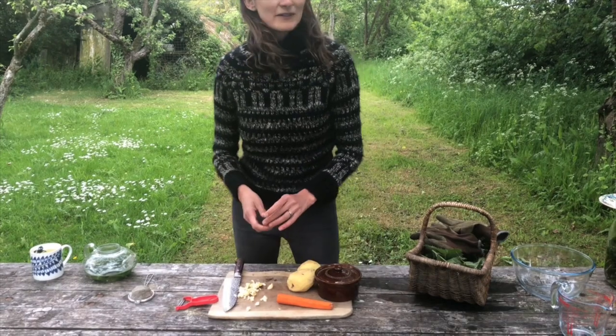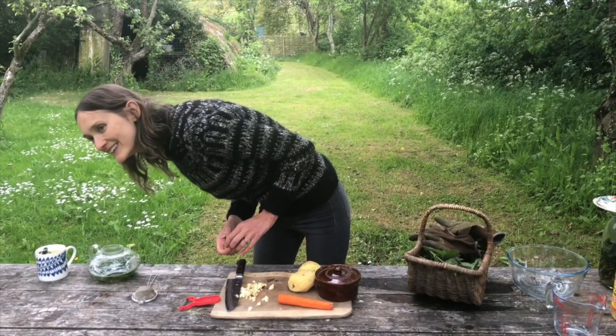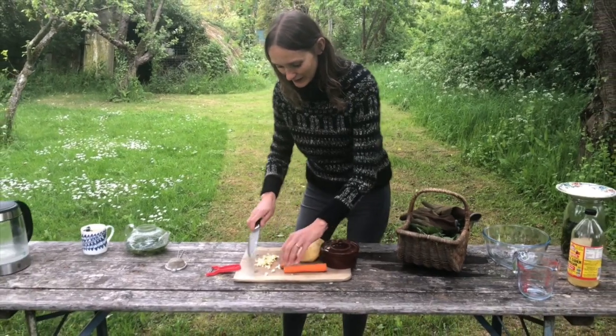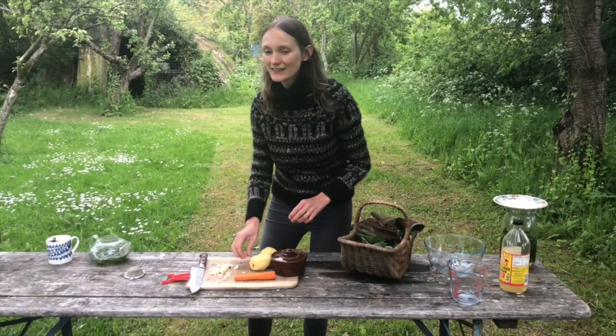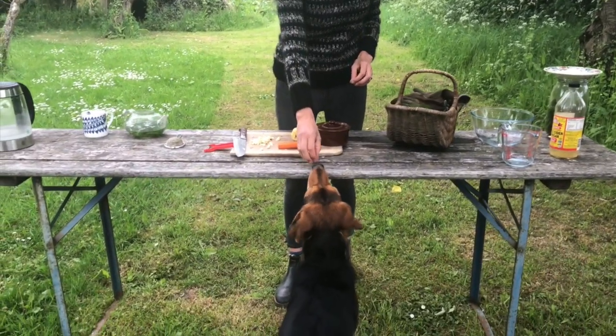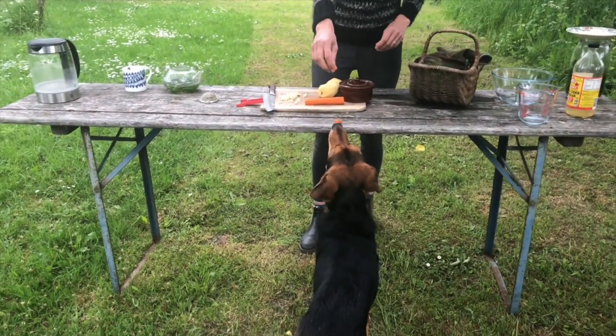Chop the carrots. Where's my dog? Fig. Figgy. Come here. She loves the ends of carrots, so she can have a little snack. Come here. Come on.